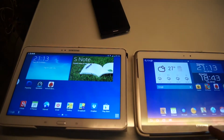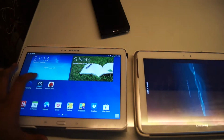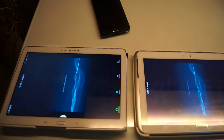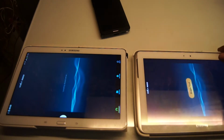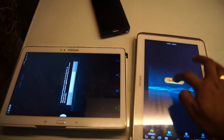Okay, I'm going to run a Wi-Fi test individually so we are fair. Both are connected to the same access point. I'm going to run first on the Note 10.1 2014 edition. That's a bit of a mouthful to say, always 2014 edition. Okay, let's keep it this way. Let's begin the test.